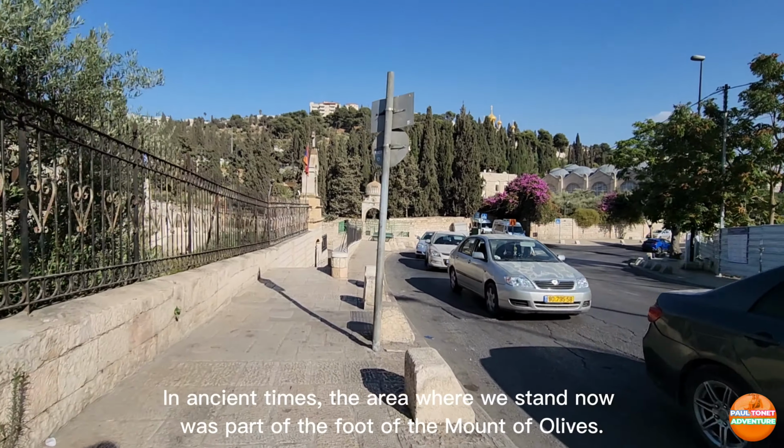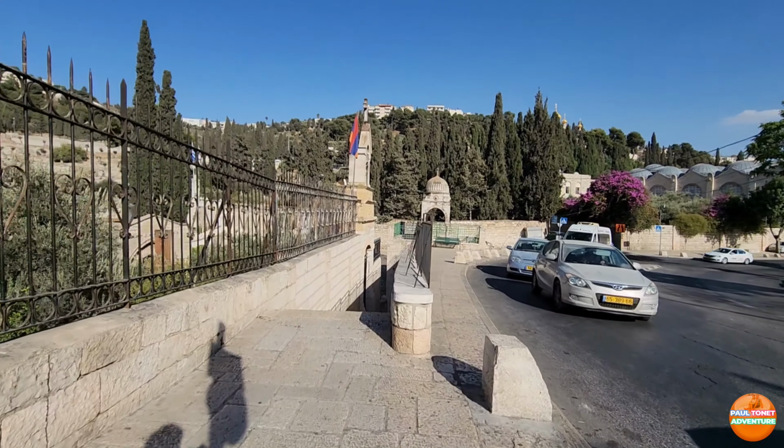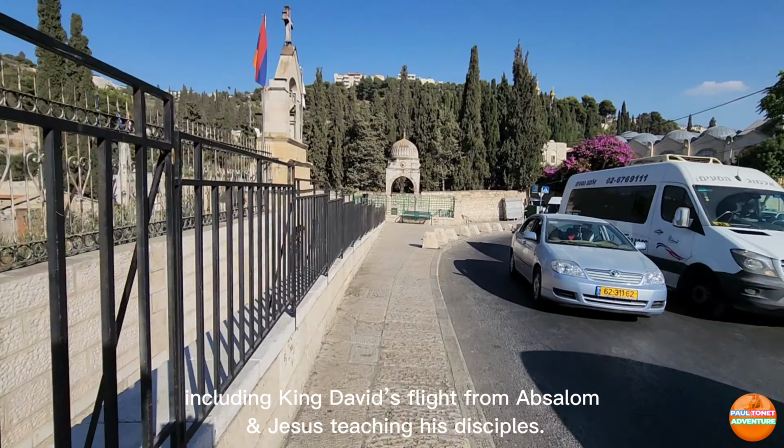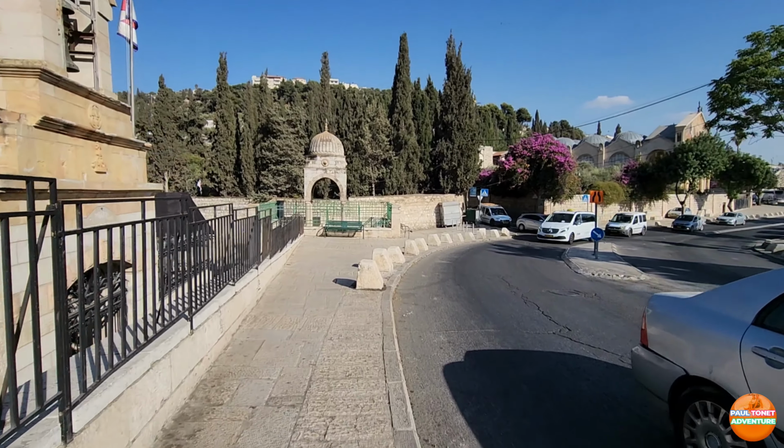In ancient times, the area where we stand now was part of the foot of the Mount of Olives. This site has been witness to significant biblical events, including King David's flight from Absalom and Jesus teaching his disciples.